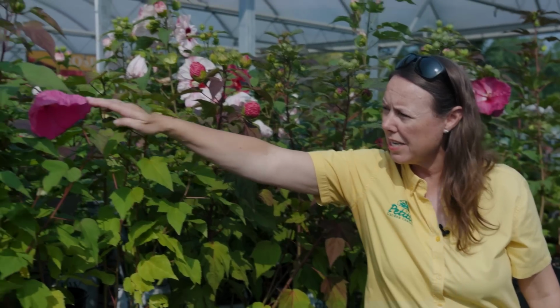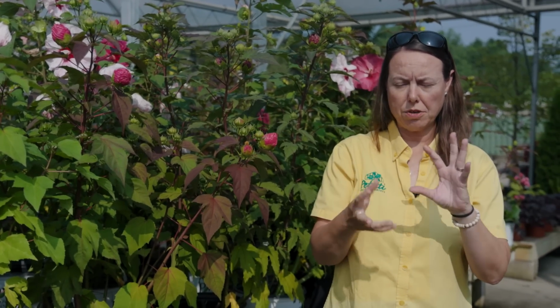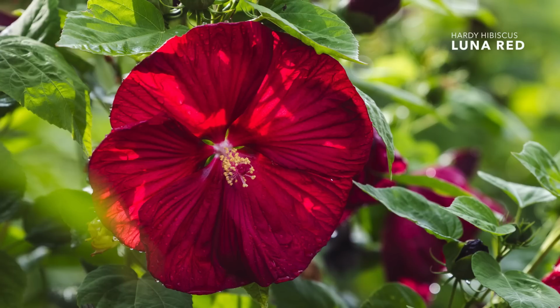Lots of different varieties, folks. You'll usually see them with red, pink, white, bicolor, kind of swirled or tie-dyed flowers, okay? That's normally the colors that you see them in. Some can be short, like Luna Red, which I have right off here to my left. And Luna Red is beautiful, nice and compact, maybe 3 foot tall in the garden, bright red flowers.